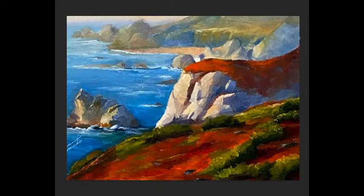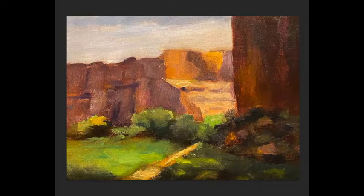This background back here is just amazing. It's a beautiful piece. I love this painting. So I just think the foreground was a little bit too bright, too much saturation in the color, and it was attracting too much attention. So all we did was knock it back.